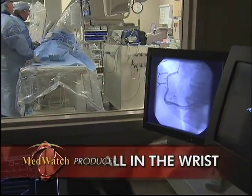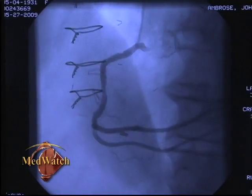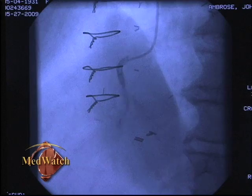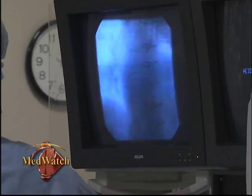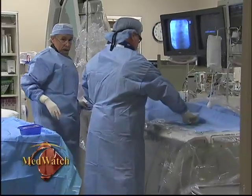This is what your heart looks like through the lens of a tiny camera. Cardiologists use these images from an angiogram to find potential problems in heart patients. In the United States, most doctors are trained to insert the camera a certain way. Most angiograms and angioplasties, where we put stents into the arteries, are done from the femoral arteries or from the groin procedure. But there is another way of doing these procedures.